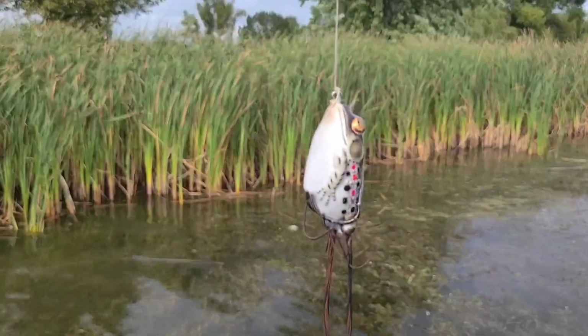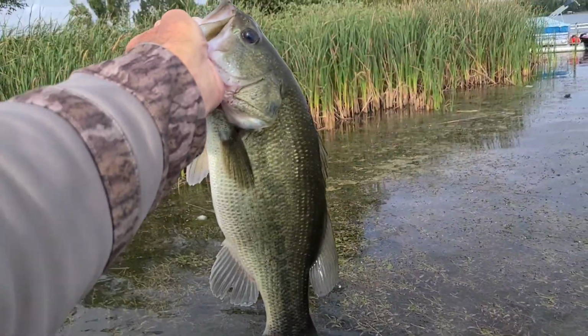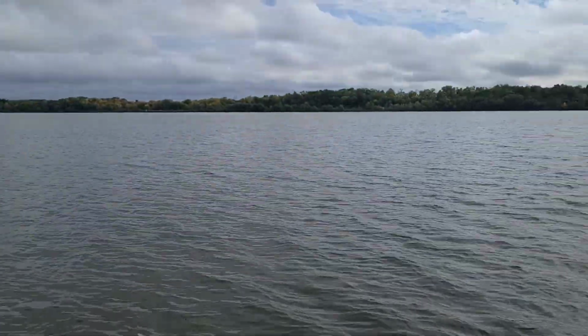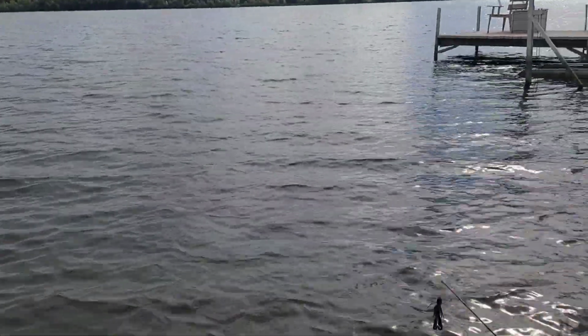All right, you see that frog right there? That frog just caught this bass, like a 3.5 pounder, up on a dock. And the sun just kind of popped out for a brief little bit. We got a little clearing. So anyhow, that is that. That's the second fish of the day, probably minutes later than the one I caught a little bit ago. So we got a few more docks ahead, so maybe that's a good sign.